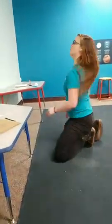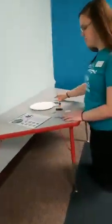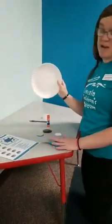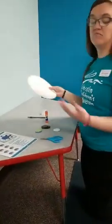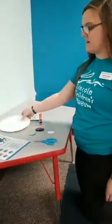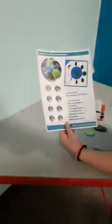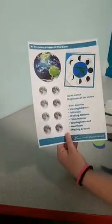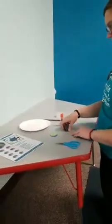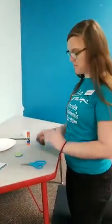Now, for our craft today, it is also about the phases of the moon, and what you need for this is a paper plate or a round piece of paper. Even a rectangular paper works just fine. We have a printable here, which is pretty fun, that you can do, or if you don't have a printer, that's totally fine. I made one here where I just cut the circles out of construction paper.